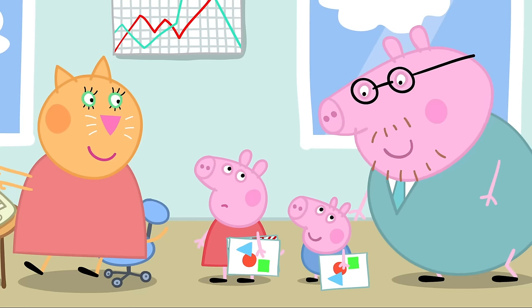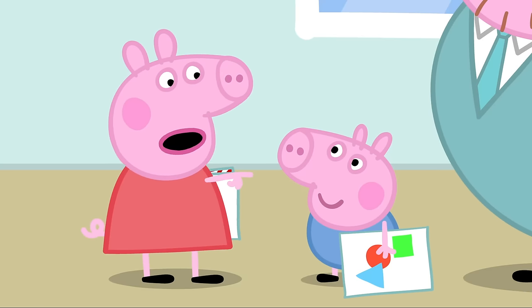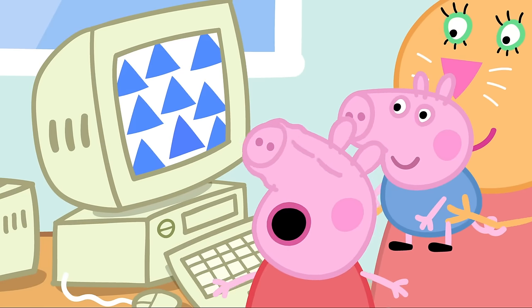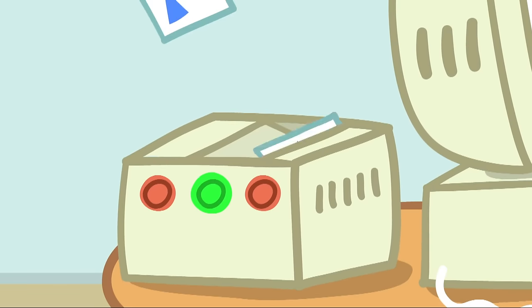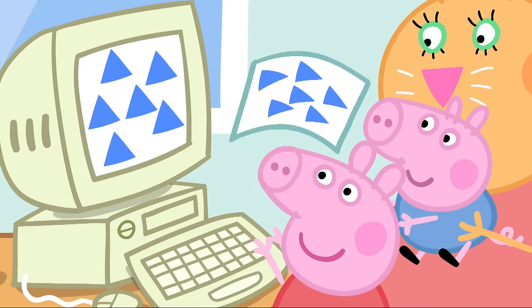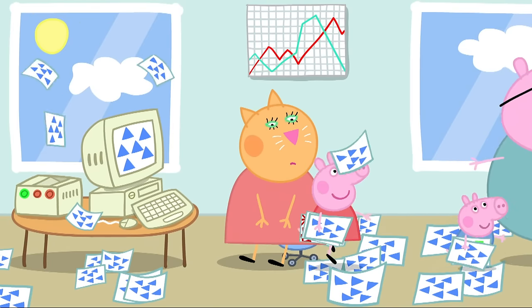Maybe it's George's turn now. That's right, George. It's your turn to do some work. George is making blue triangles. Now we print them out. I like doing Mrs. Cat's job. Do you want to see my desk now? Yes, please.